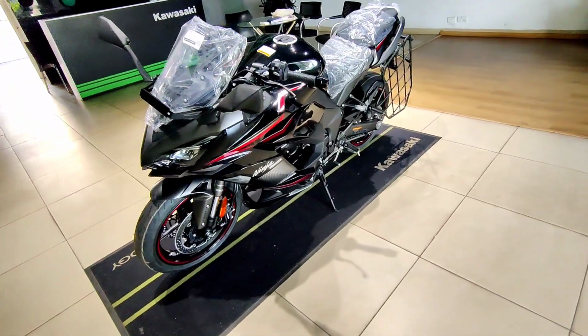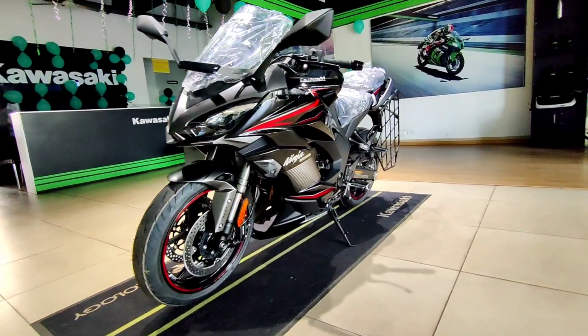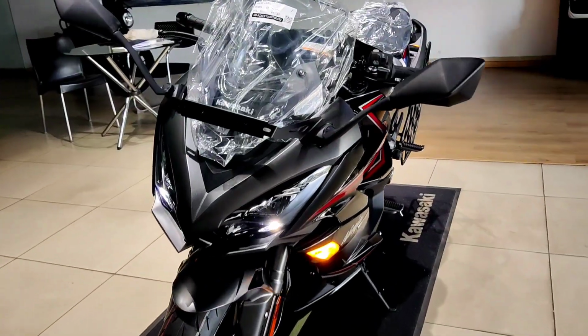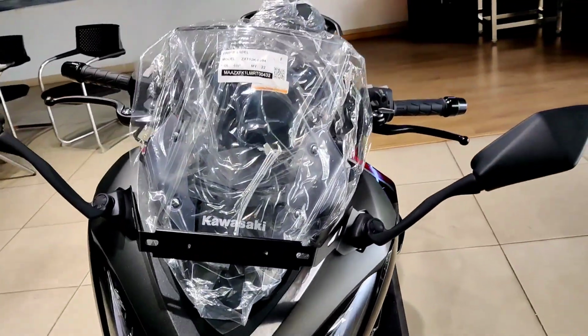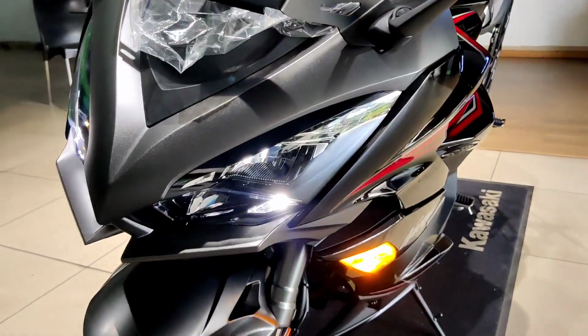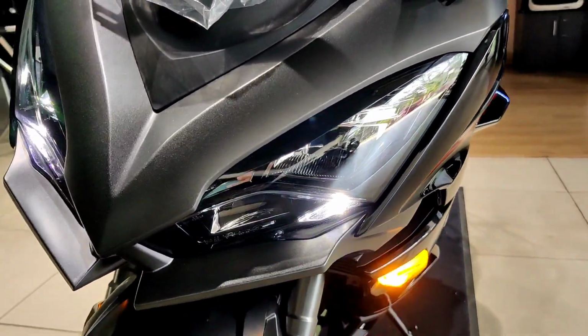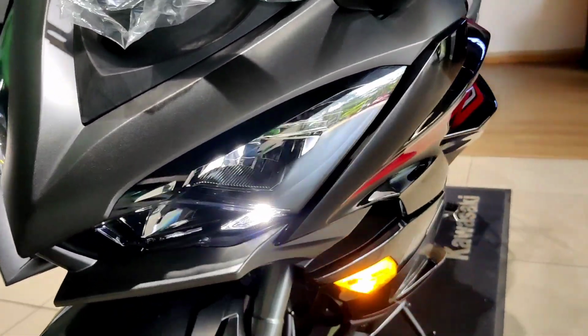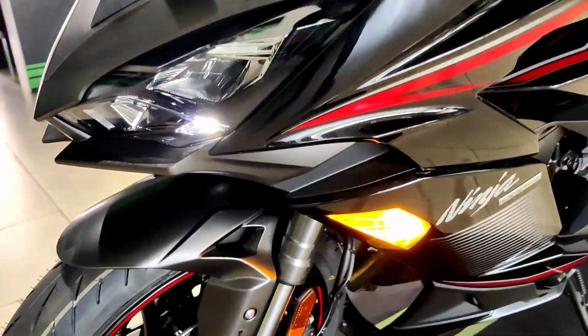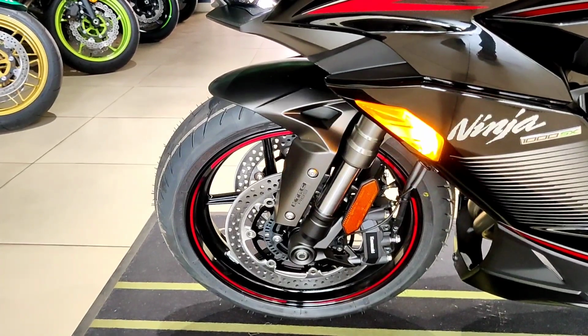Just look at this motorcycle, it looks like an absolute beast in this color. Up front you get this transparent wind deflector, which is extended higher than before, and a number plate mount. And just below it you get these headlight units, which are completely LED, and you also get winglets just below the headlights. The turn indicators are placed on the fairing, and they are LED as well.